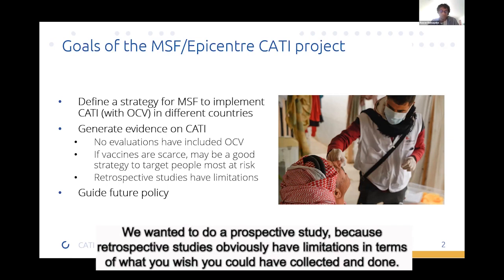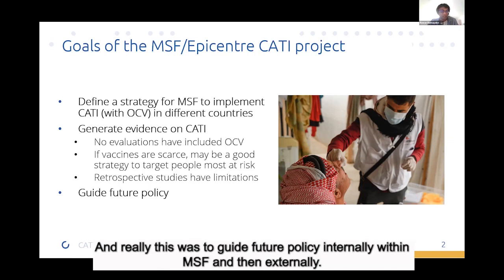We wanted to do a prospective study because retrospective studies obviously have limitations in terms of what you wish you could have collected and done. And really this was to guide future policy internally within MSF and then externally.